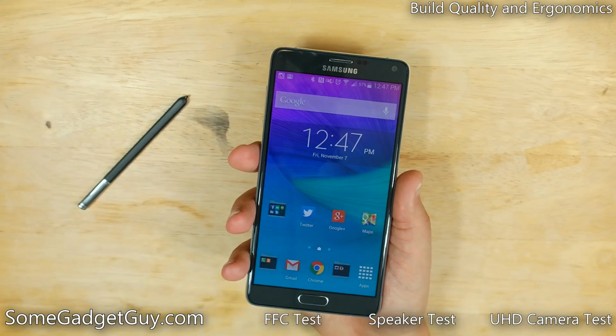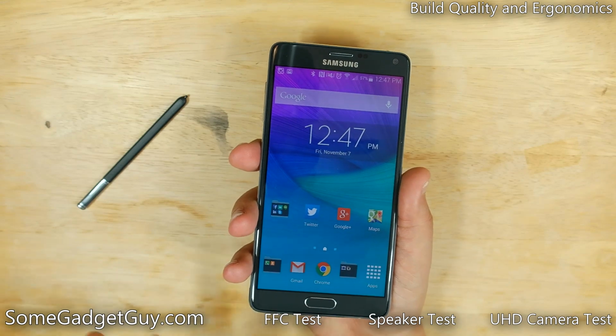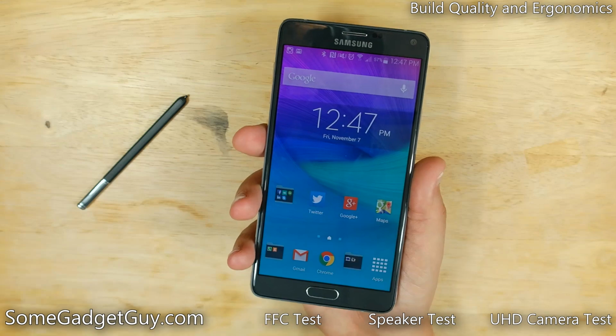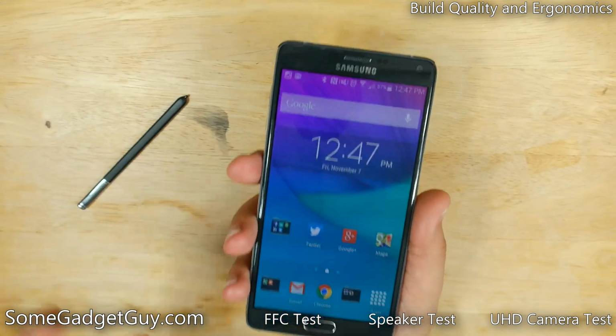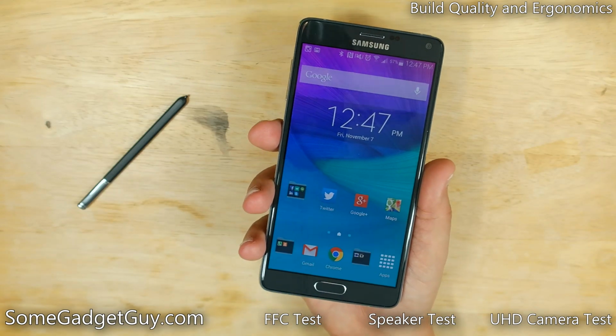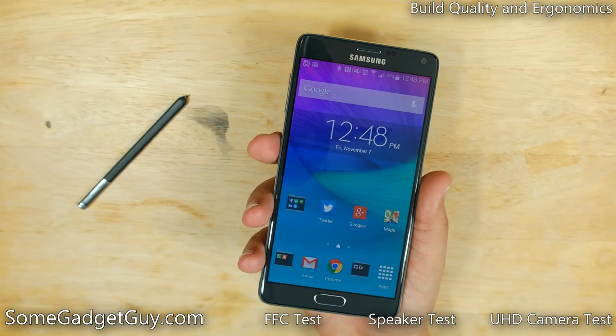And even though I know in my brain that all of the dimensions on the Note 4 are very similar to the iPhone 6 Plus, this still doesn't quite feel as big as the 6 Plus. Or maybe it's just that the screen's a little bit larger, so it doesn't feel like there's as much wasted space on the Note 4 as there is on the iPhone 6 Plus.